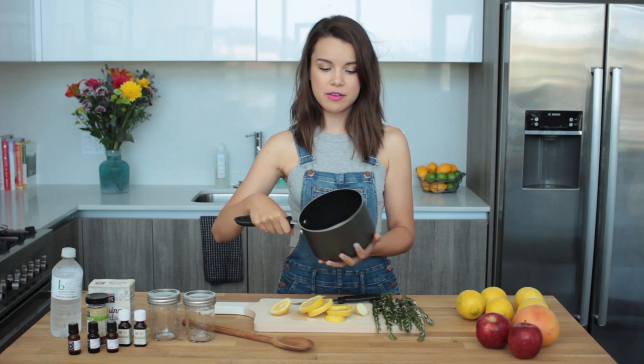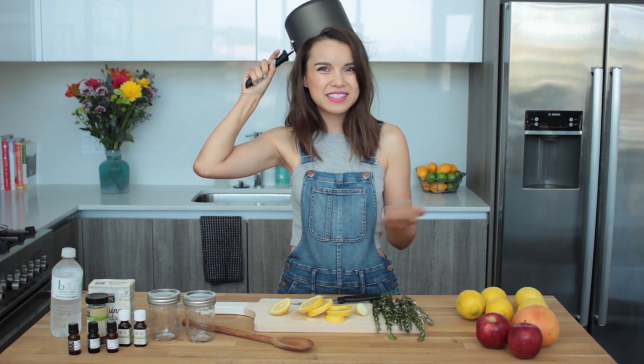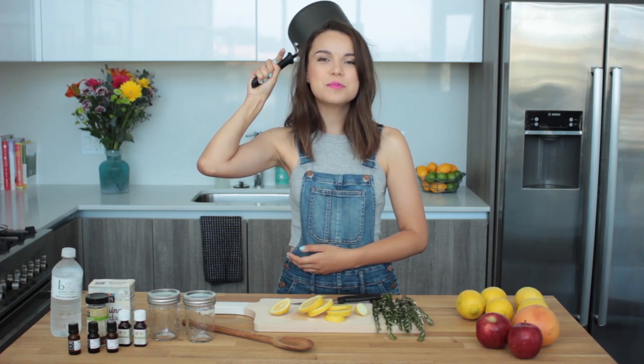I'm gonna start piling everything into a pot, which could also maybe be a hat. My head's too big. How sad is that? My head is too big for this pot.